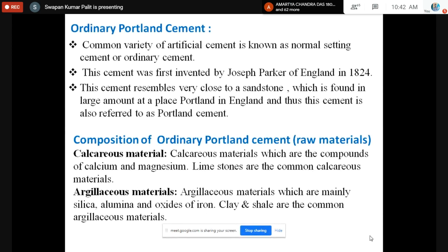After 2000, people are very clever, mainly manufacturers. They mix some low-cost material like fly ash, slag, something like this worst material, but these have some binding properties. That's why they mix them with ordinary Portland cement by some percentage, somebody 15%, 20%, something like this. That's why nowadays this cement is known as composite cement, not ordinary Portland cement.